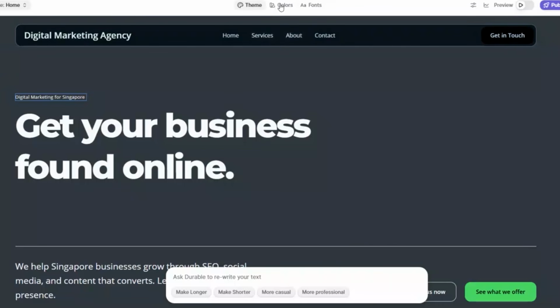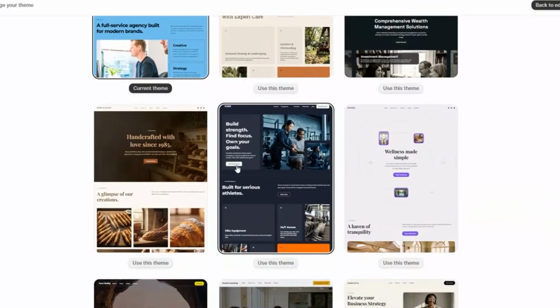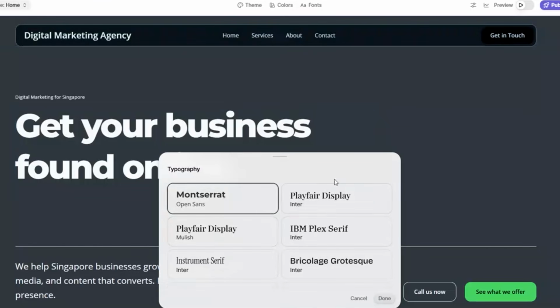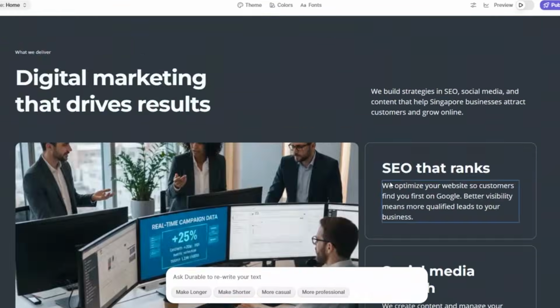Instead of starting from a blank page, you instantly get a complete structure that you can edit and customize. You can change the text, adjust sections, replace images, or add new pages. Everything is generated automatically, but you still have control over the final result.